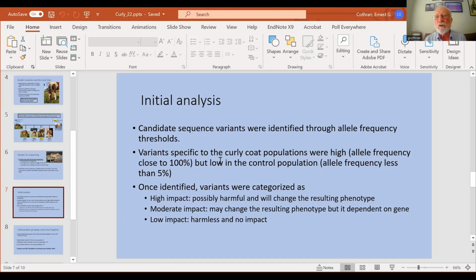So we have some hope that some of these will actually mean something. I took out a bunch of slides showing some of the genes that we have identified variants in, but so far, with one exception, which I'll bring up in just a second, we've not found any variation in genes that we know are associated with hair structure. We're also looking for mutations that could have a high impact on the gene product, possibly causing harmful mutations but definitely changing the phenotype, or moderate impact, which may change the phenotype but possibly not have a severe effect. And then low impact, a harmless change in phenotype or no change at all.